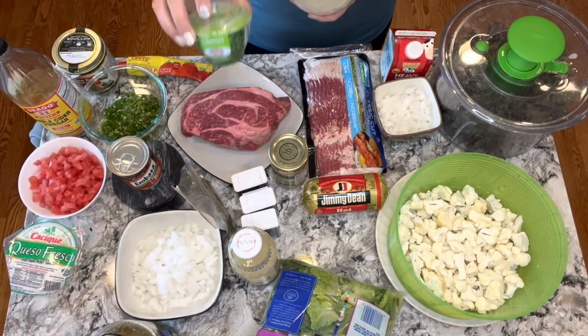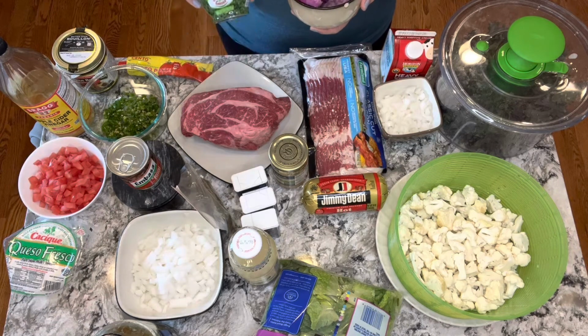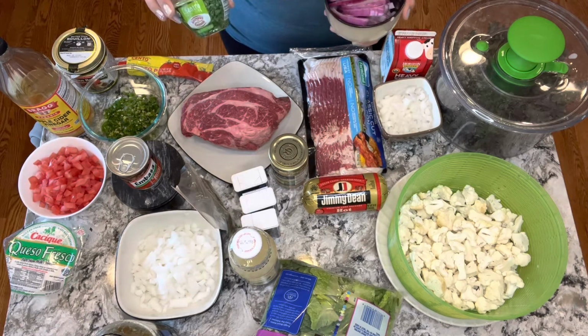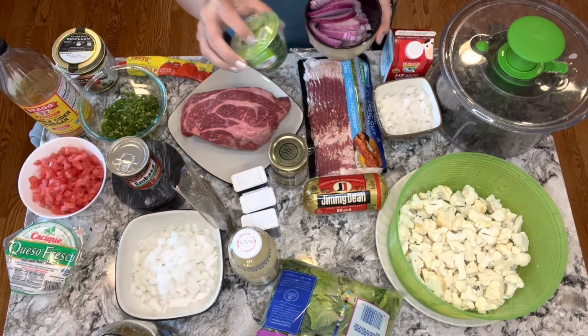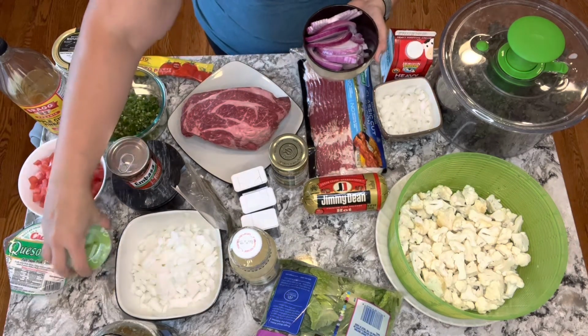Oh, and cilantro. I don't know why, but my grocery store had no cilantro. That never happens, but I found this little lightly dried one. So we'll just add a little bit of cilantro in there.